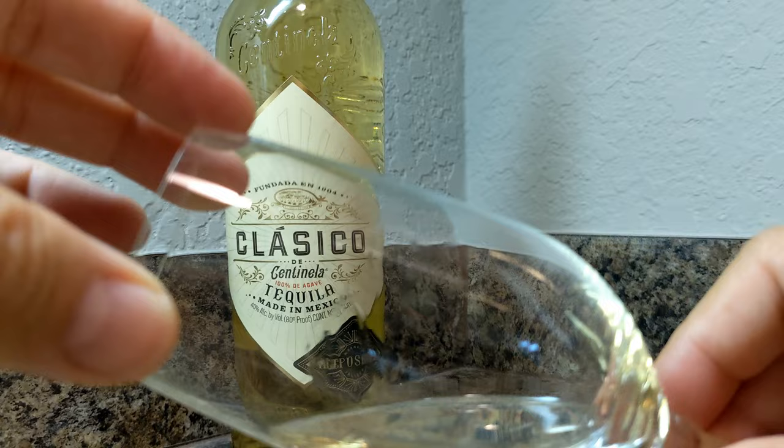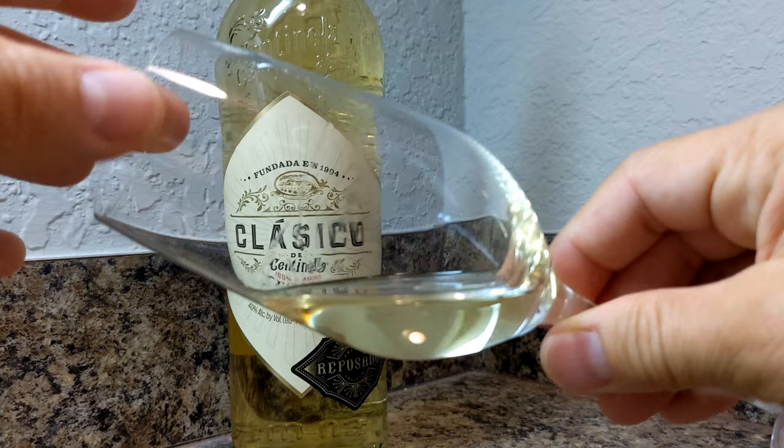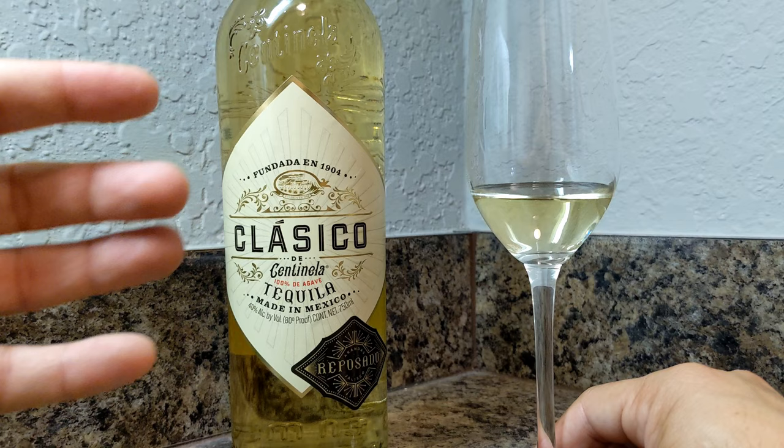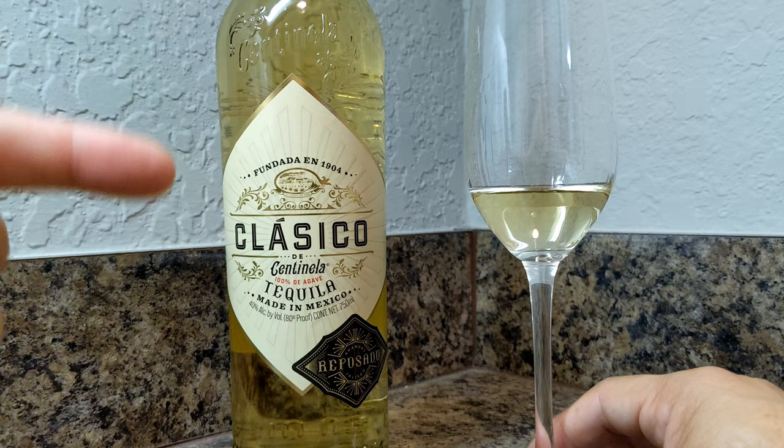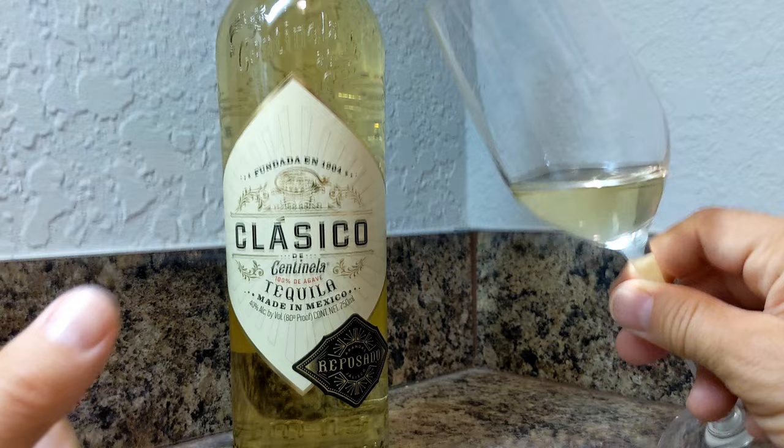That's a good shot. And yeah, really curious, because I did like the Blanco, and the Blanco was pretty solid. Again, not a huge agave bomb, but it was definitely agave forward. More like an agave grenade. There was some ethanol on there, some black pepper, I do remember. But overall, it was solid, and I was very happy with it. Reposado, let's see. Okay.